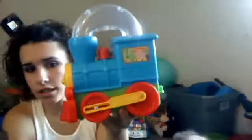Your head is in the way. One of his other toys he likes, come sit down, is this train. With the train, when you roll it, the balls pop through it. He got this also for his birthday. I'm not sure where you get this from, but like I said, you could probably get it from any store that sells toys.